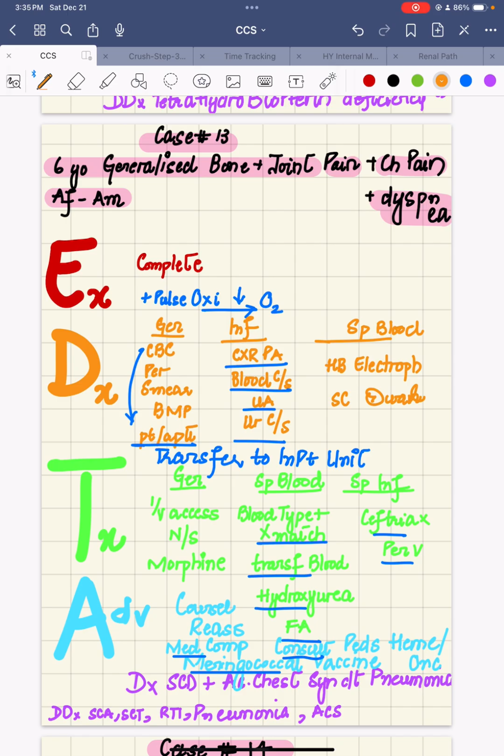In infectious workup, you have to chase out the cause of this acute sickle cell crisis, which might be a chest x-ray, PA, to rule out respiratory infection, blood culture for blood infection, and urine analysis and urine culture for urine infection. And specifically, get blood hemoglobin electrophoresis done, as well as sickle cell qualitative tests, in order to diagnose the child as having sickle cell disease.